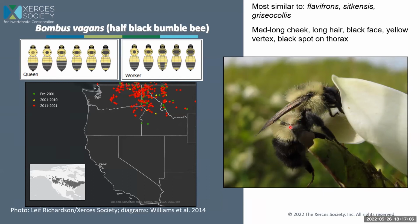And here we're going to have yellow on the first 2 tergal segments, although the 3rd tergal segment is almost always black in this species. Occasionally, you will find a little bit of yellow on T5 on this species, although I would say that's a fairly rare character, at least in my experience with this species.